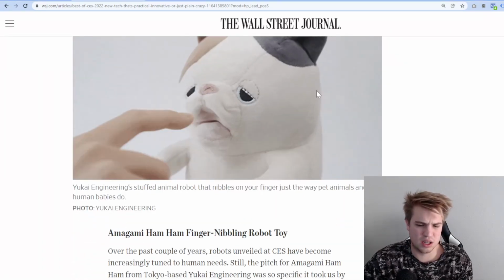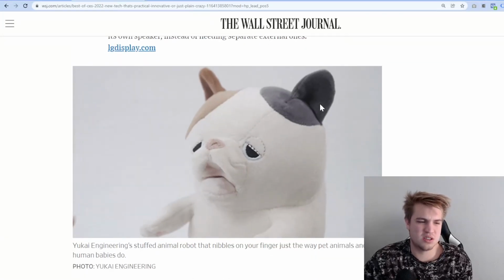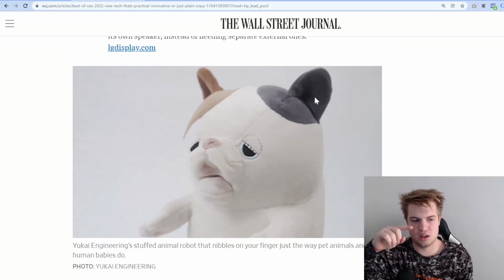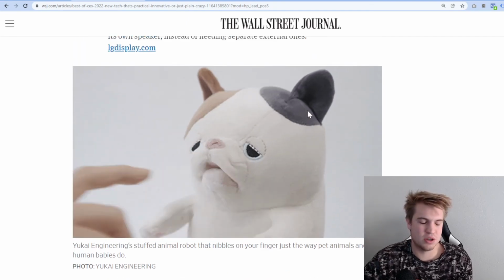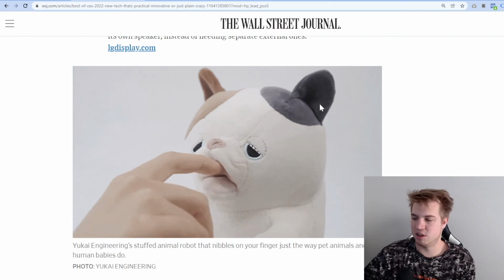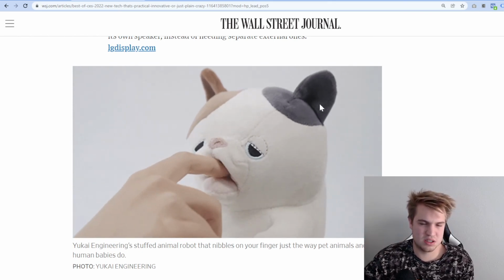This is an odd one. I think this is the last one, is it? Yeah, this is the last one. It's a really odd one. It's a doll that simulates a dog or a cat biting your finger. The whole premise is that we shouldn't teach our dogs and cats to bite our fingers, but sometimes we like the sensation. So it's a doll that does just that.